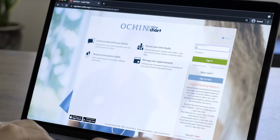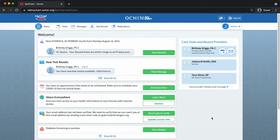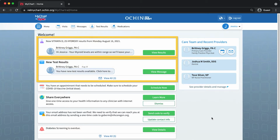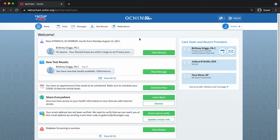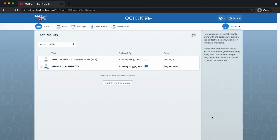When lab test results are ready on MyChart, you will receive an email. Log into your account and you will find a notification on the home feed. Click View Message or click the Test Results shortcut in the top navigation bar. Here, you can select the test result you'd like to view from the list. Any final test results will be available immediately in your MyChart account. That means that you may see results before your healthcare provider has reviewed them.